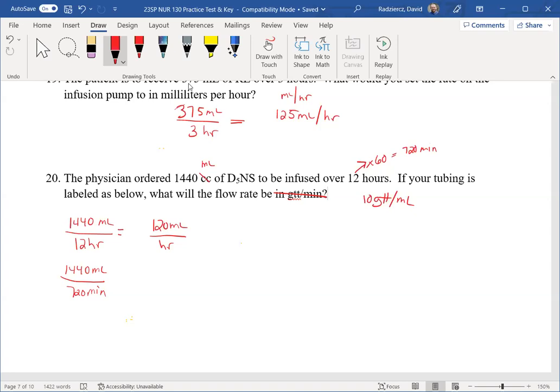Thank you. All right. So I don't like to do an extra conversion factor when I don't have to. We know that 1 hour is 60 minutes. So I'm just going to rewrite this as 120 ml over 60 minutes, and I'm just going to leave it as that. Okay.